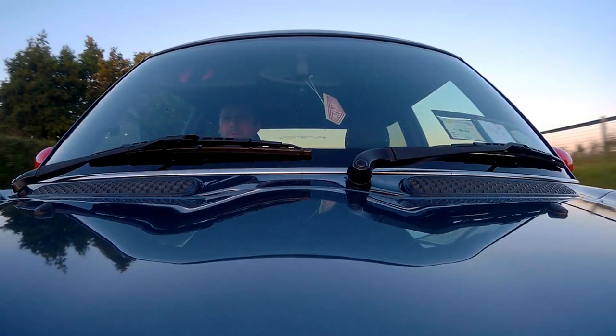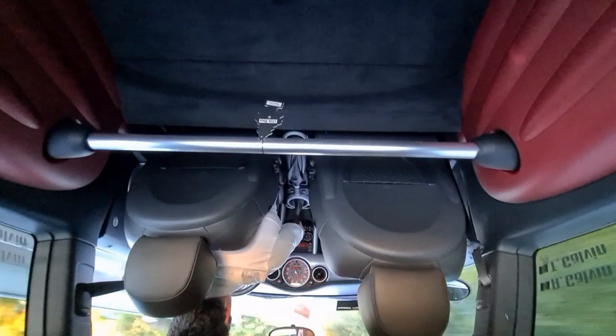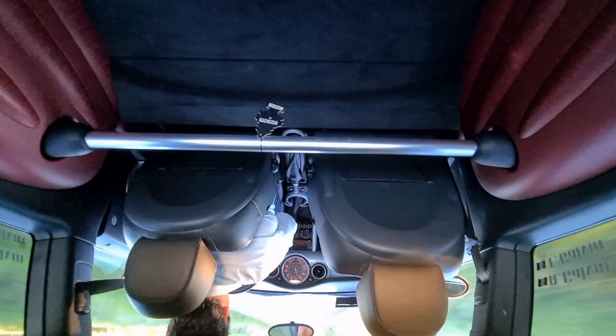So first of all, just creeping around, it feels like a normal Mini, but then you get out on the road and this puppy wants to go. It's basically the way I'll say it to you, okay? It's very eager, great pickup. Really, really wants to go.